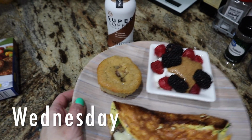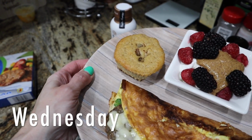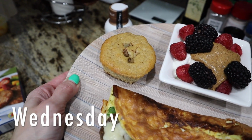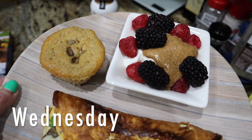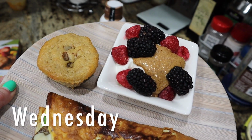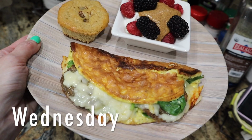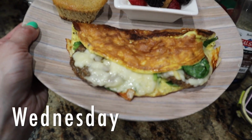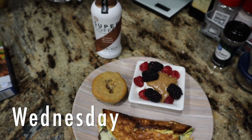Wednesday's brunch is another one of the banana muffins or banana loaf that I have on my keto recipes playlist, but I made into muffin form. I do have the Faye 5% with some raspberries, blackberries, and about 15 grams of almond butter from Sam's Club. And then we did another 2-egg omelet with spinach, Romano, but I added 2 of the turkey sausages by Butterball.